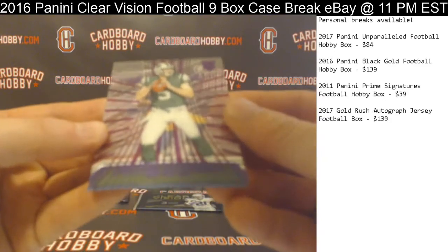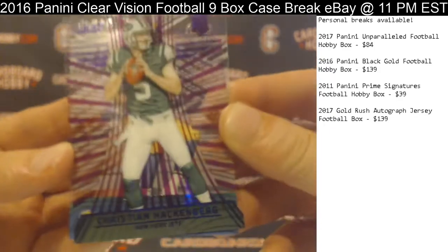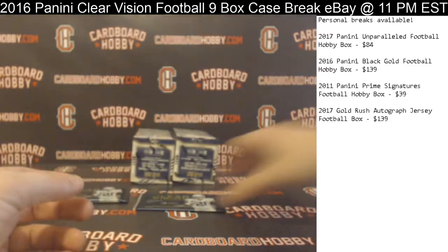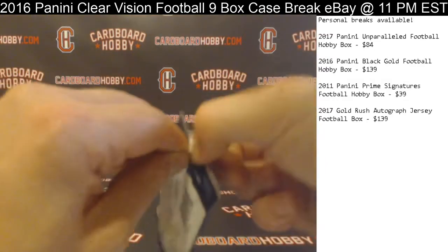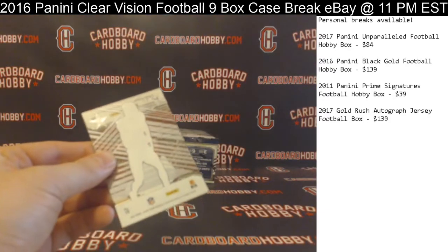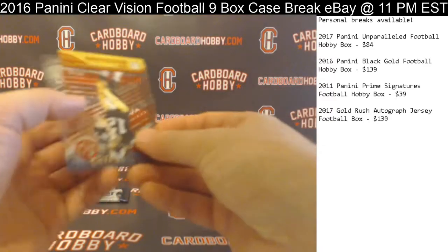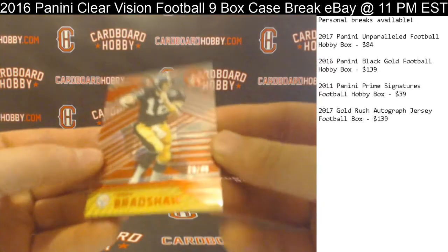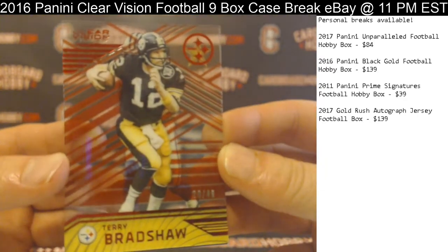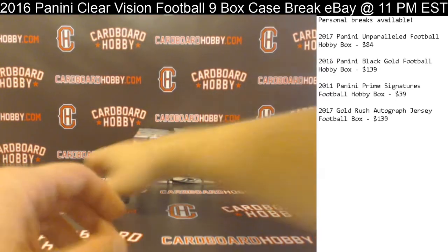Christian Hackenberg, 3 out of 9. Nice low-numbered Hackenberg rookie for your Jets. Very low-numbered rookie Hackenberg. Nice hit, Jets. A Terry Bradshaw, 29 out of 49, Steelers. Nice Bradshaw there. Okay, it is hit number 7 time.